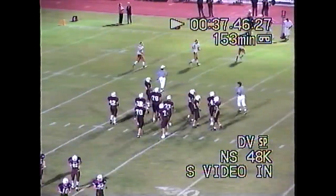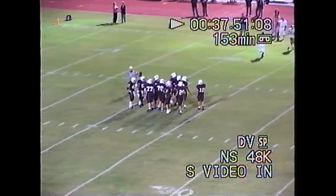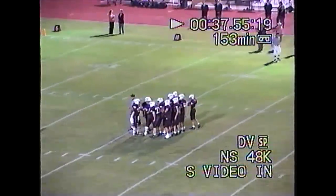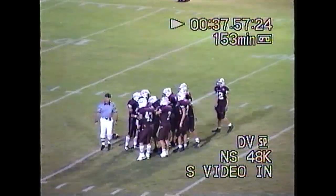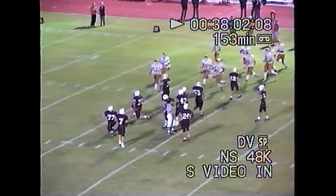Chambliss took it in. I believe it was about 10 yards out, Billy. It was 12 yards out for the score. So right after the Coyotes put 7 points on the board, the Wildcats answer right back with a touchdown of their own.